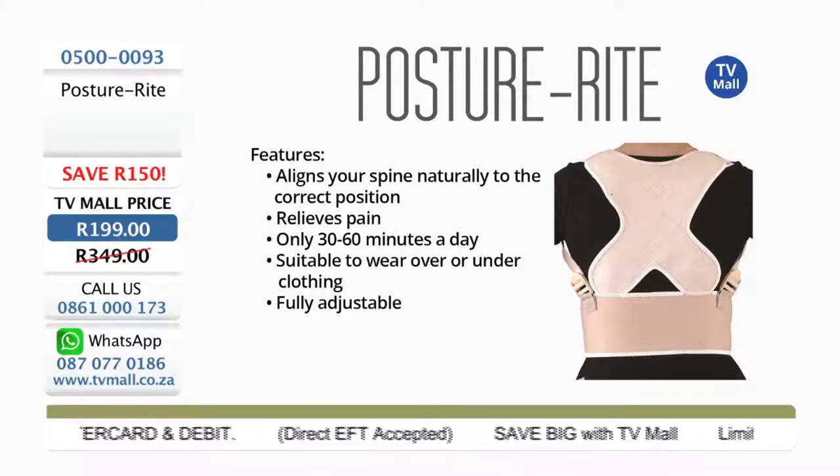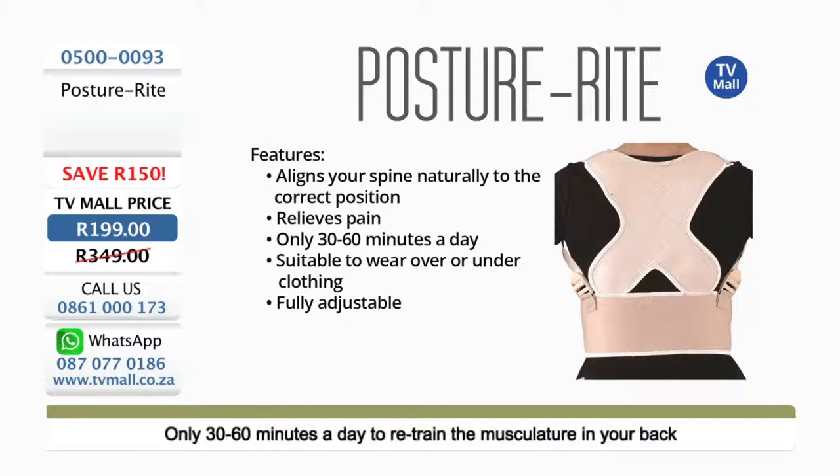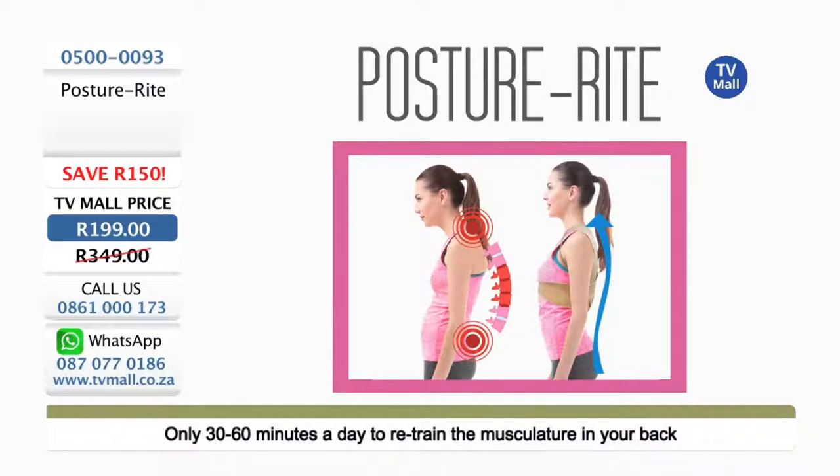You can wear it over or under your clothing. And of course, you did mention that it's fully adjustable and it comes in two sizes. There's the small to medium and there's the large to extra large. So if you at home are considering getting this and worried about the size, it comes in two sizes, a small to medium, and a large to extra large.